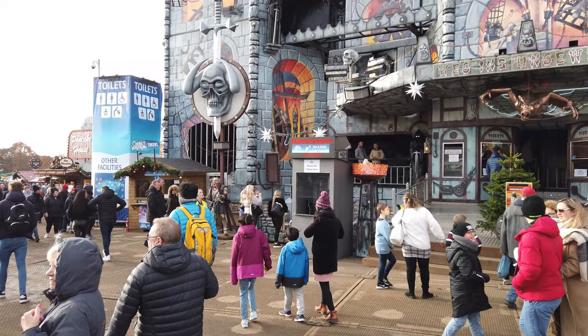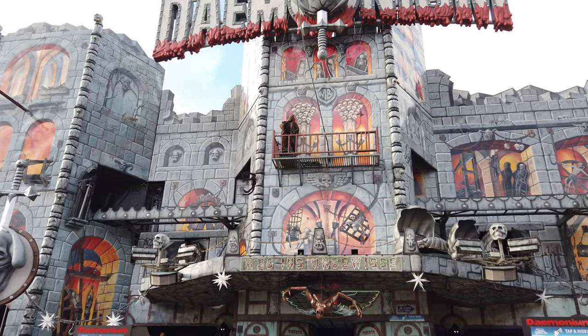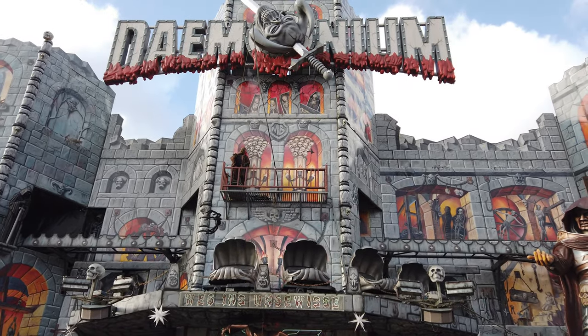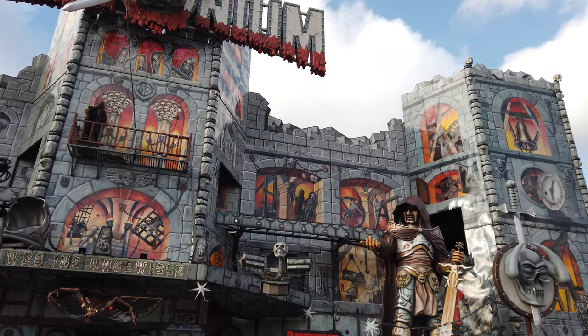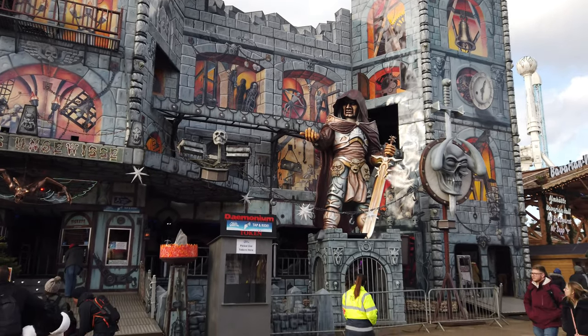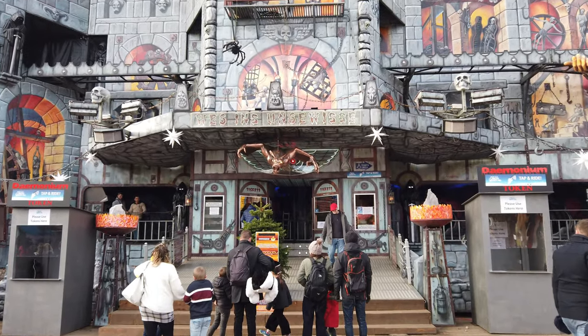Right, so correction to my point earlier about the earlier haunted house. That one didn't have live actors. It is actually this one. It rings a bell now. Very impressive on the outside. It's actually this one that has the live actors inside. I think there's one or two scare points in there with the live actors. Dominium, that's the one. Very impressive from the outside.